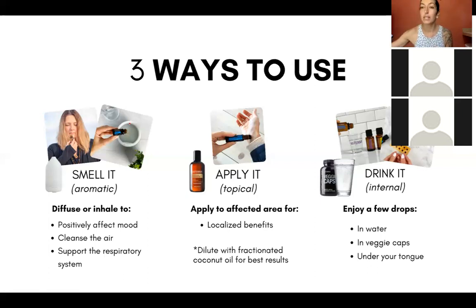So how we're going to do it is put maybe 1 drop of wild orange or lemon or grapefruit, whatever your favorite doTERRA citrus oil is, into your glass or metal container. Then I like to fill it up with water after. You put the oil in first so it mixes around, because we know water and oil don't mix. You can just give it a little swirl each time you drink it, and it's a fantastic way to increase your water intake and support your body from the inside out. The second way we can drink them is in veggie capsules. This is an empty capsule that you take the lid off, put your oils in, and close it back up.